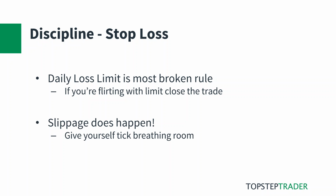I'm literally looking at a sign right now in our office here in Chicago in the West Loop on the wall, and it says always trade for tomorrow. You can't trade for tomorrow if you're hitting your loss limit every day. So please be conscientious of that.